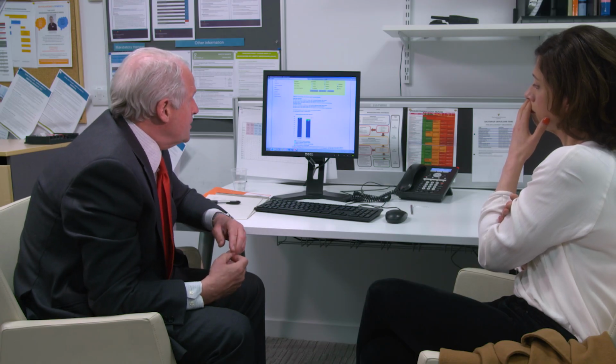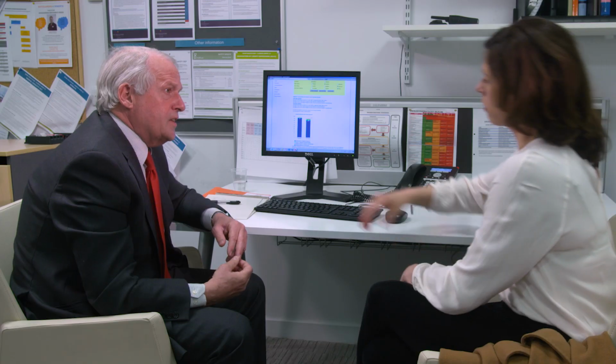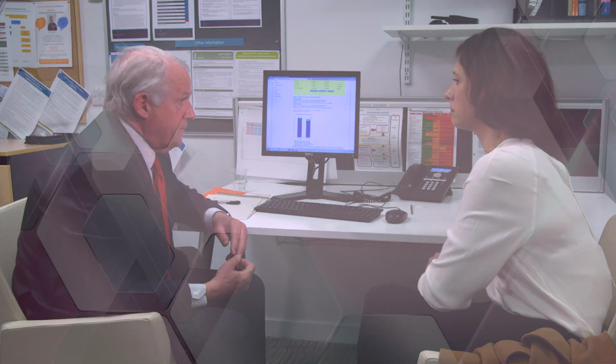Whatever the result, it's important that you discuss options with your cancer team. They'll help you to weigh up the likely advantages of chemotherapy against its potential side effects and whether or not it has any useful role to play in your treatment.